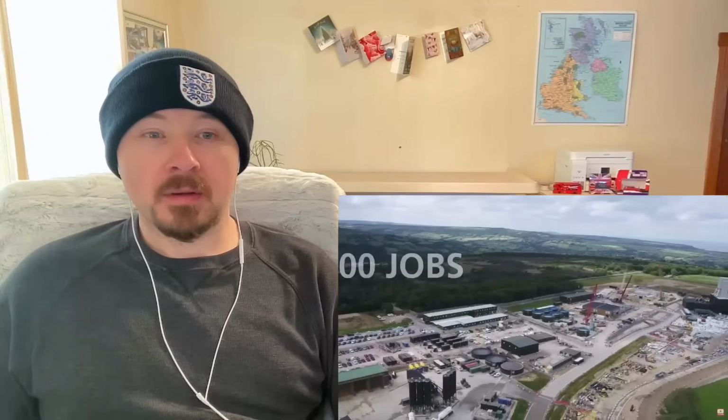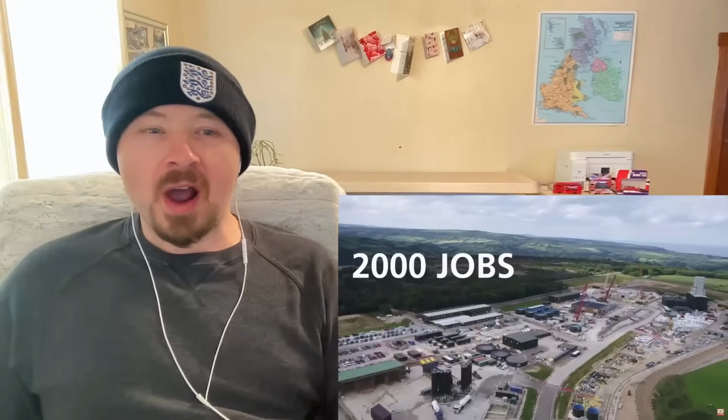Set to go into production in 2027, and throughout construction will create over 2,000 jobs for the local area. Wow. The mine near Whitby will be accessed via two main shafts. That's huge. I don't remember exactly what the population of Whitby is, but this would be employment for the citizens of Whitby mostly, probably, right?